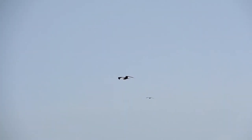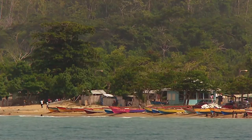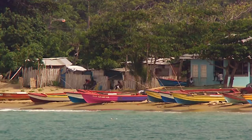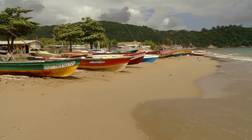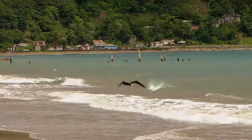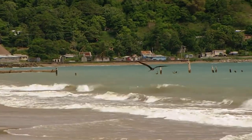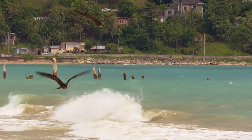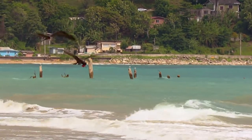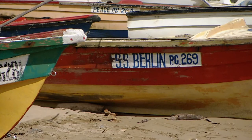Frigate birds, however, need to find fish every day of the week. And sometimes, this is at the beach. The wide-winged birds that spend most of their life airborne often follow the fishermen to the shore and wait for leftovers. As soon as the fish are gutted, they are on the spot and take their share of the catch. Today, there is not much on offer. Most of the boats stayed high and dry.